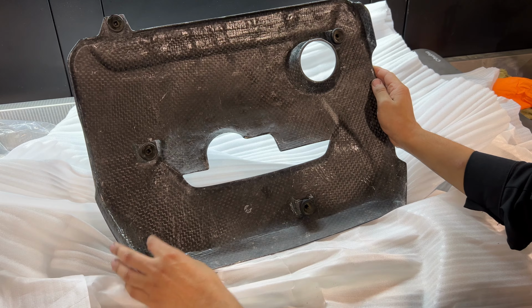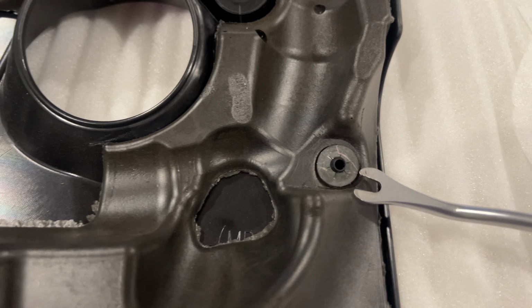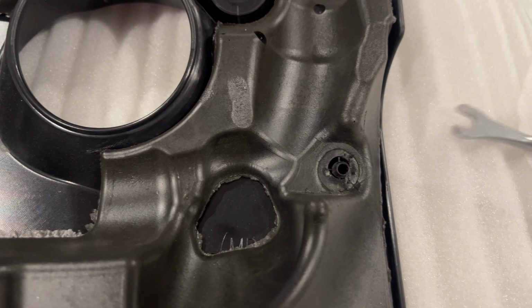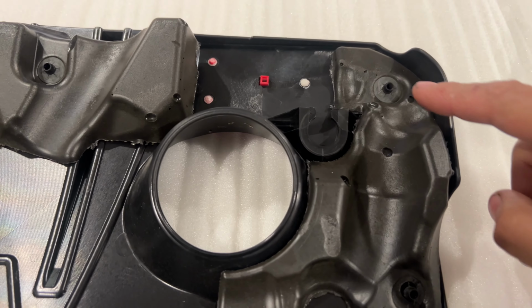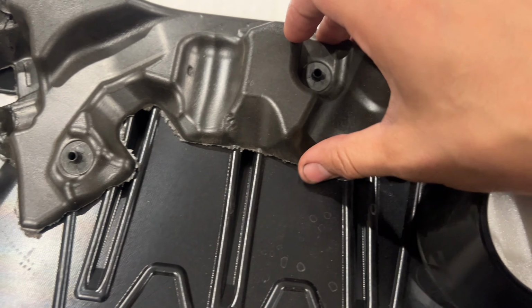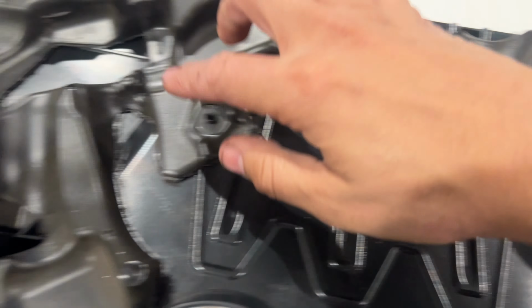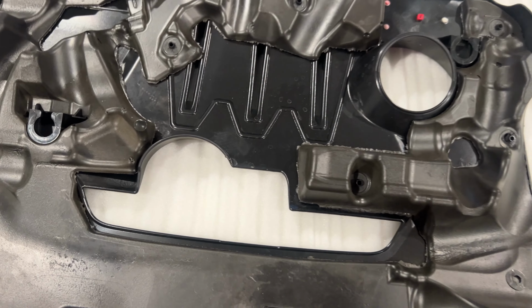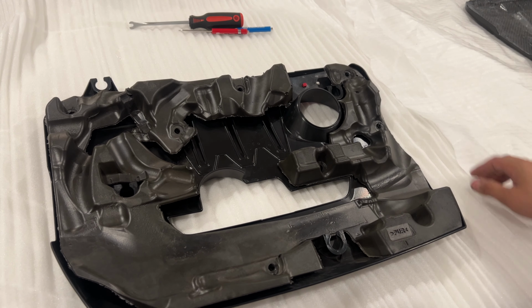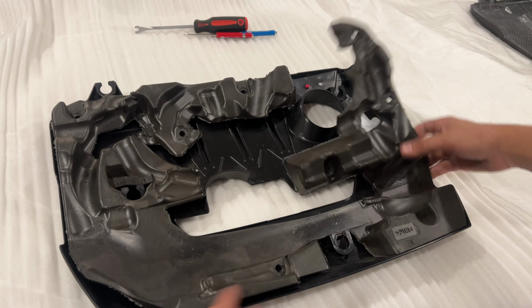All right, so all you have to do to remove this is just get a panel popper and just go ahead and wiggle it out, and then it comes right out. You want to do every single one, and it's not taped on there, so it'll just come off just like that. Let me go ahead and take all of them off and then transfer them over to the carbon fiber one. Once you have all the tabs removed, you can just pick it up and it'll come right out.